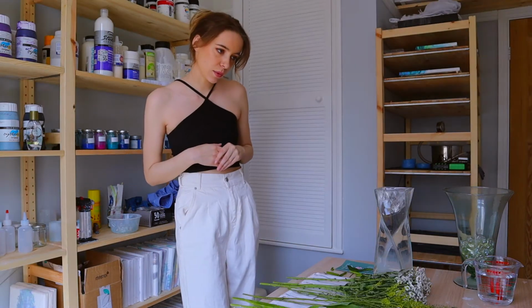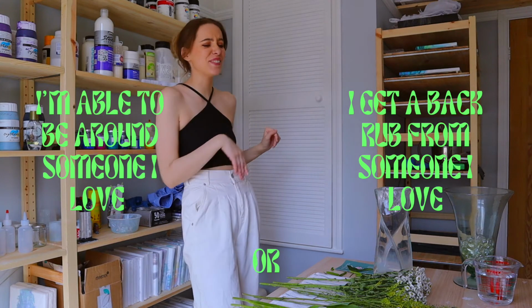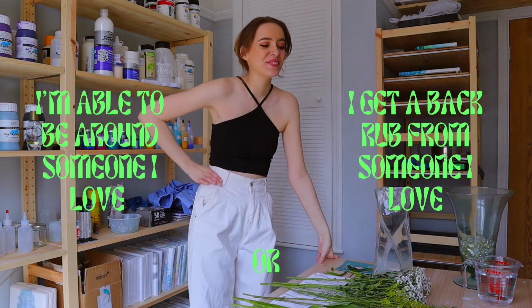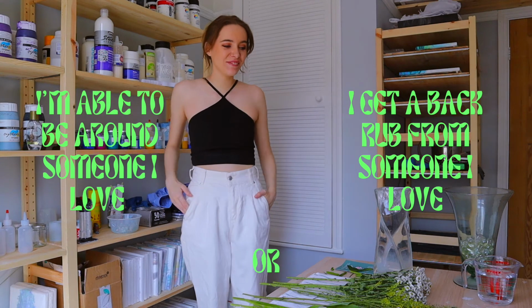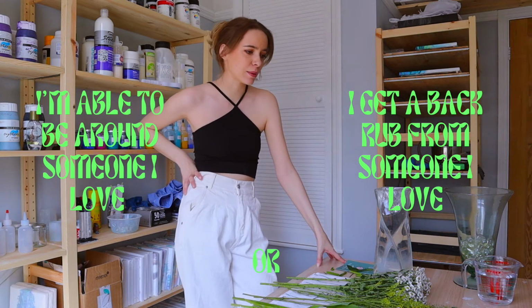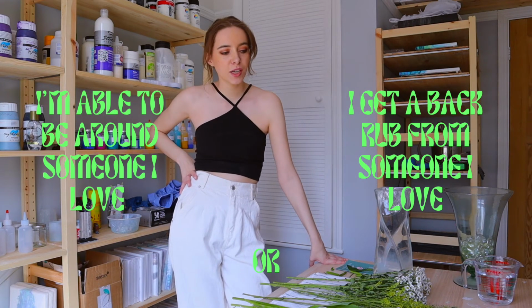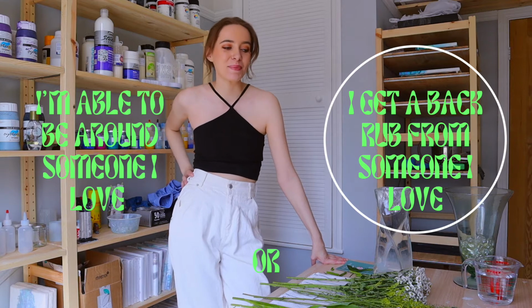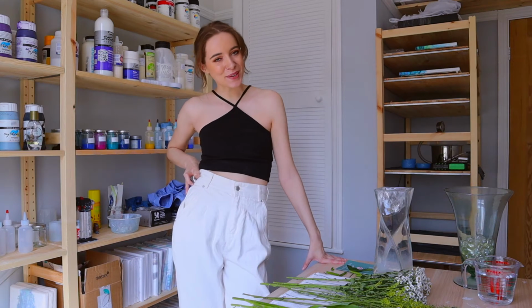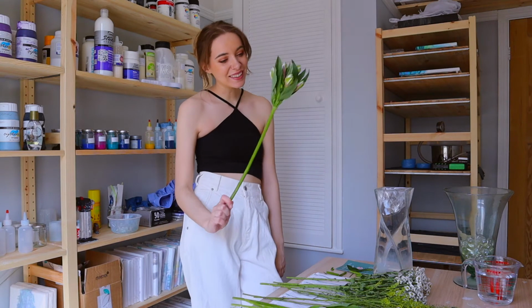It's more meaningful to me when I'm able to just be around someone I love, or I get a back rub from someone I love. Also, making sure that the back rub isn't just a back rub because someone wants it to lead to sex, because that's an ulterior motive, you know. I'm gonna go with back rub, because no matter what the ulterior motives are, your girl likes a good back rub.